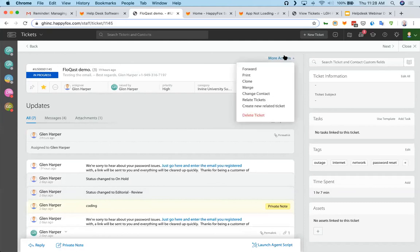If you need to forward a ticket to anyone that you want, especially a third party that you might need to involve in a ticketing process, you can do that from here. This is where you clone tickets, merge them. It's a very simple and easy to use interface.